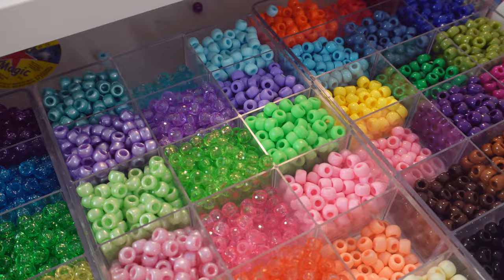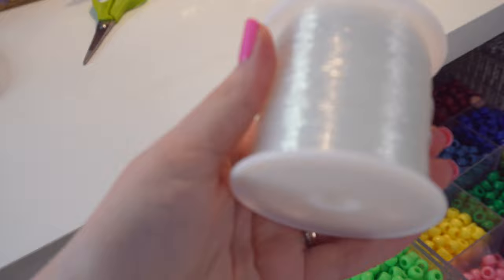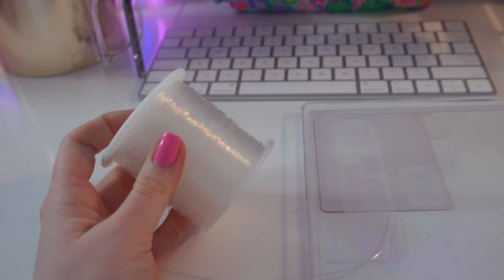And then of course, we're gonna need some elastic. And this is by Go Create. It's my favorite. It's from Walmart. Honestly, low-key really hard to get a hold of, so if you guys are shopping, definitely check it out.